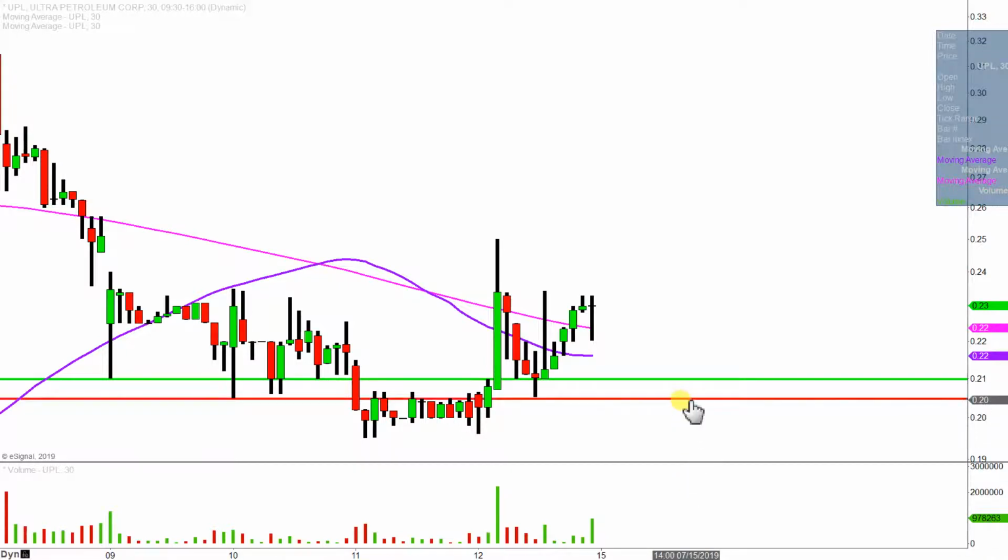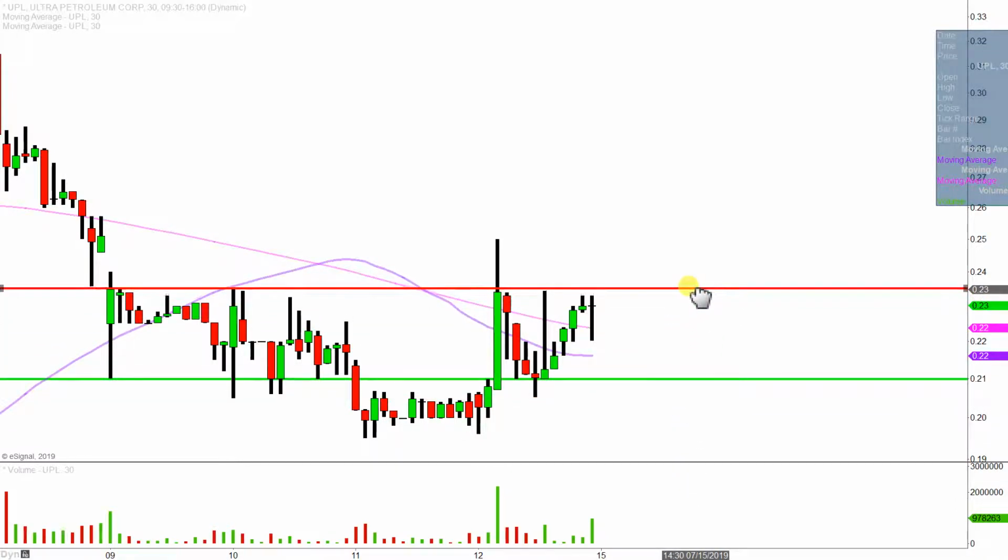Kind of the big thorn in the side of the chart right now from the resistance side of things is right here at 23.5 cents. If you go back and look through the history of things, you can just see this level knock down the price, knock down the price. Then this morning, knock down the price, knock down the price.